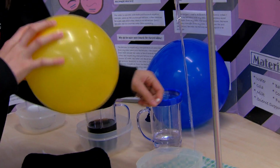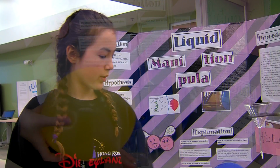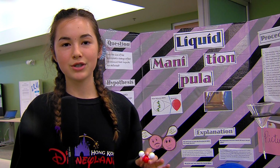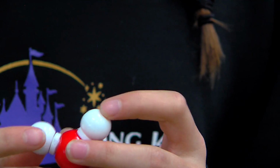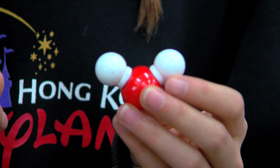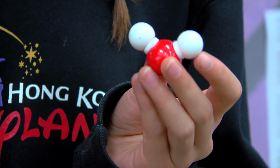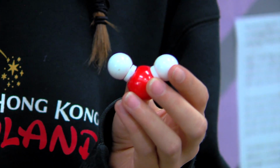With water and with the Coke, it actually didn't bend at all, because the water molecule looks like this, and when you bring the negatively charged balloon near the water, the 2 electrons are attracted to the negatively charged balloon, and the water molecule will actually turn towards the negatively charged balloon, and that's what causes the water to bend.